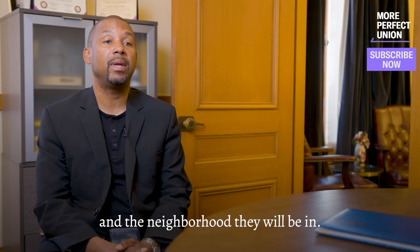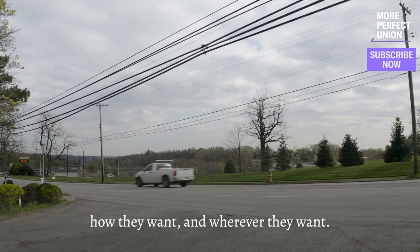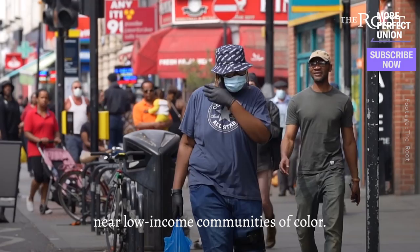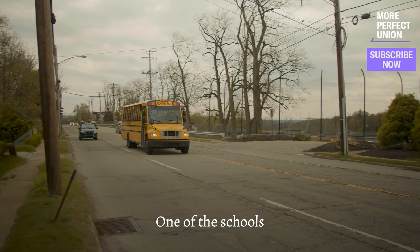Without protections like this, Amazon can run roughshod over the needs of communities, building facilities when they want, how they want, and wherever they want. And the question of where probably won't surprise you. A recent study found that Amazon's warehouses are most likely to be built near low-income communities of color. Not only are those communities already exposed to pollution at higher rates, younger generations are viewed as a ready-made labor pool for the company. One of the schools right across the street, Woodland Hills, is predominantly African American.